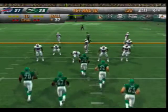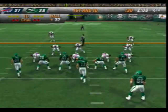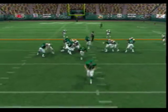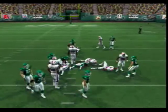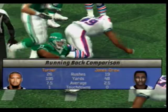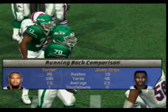Two minute warning coming up. Ball on the 37-yard line. Contact. Hand off to the tailback. They'll spot this one at the 32-yard line. He is showing no mercy. He's on anything that moves, and that takedown was his ninth.